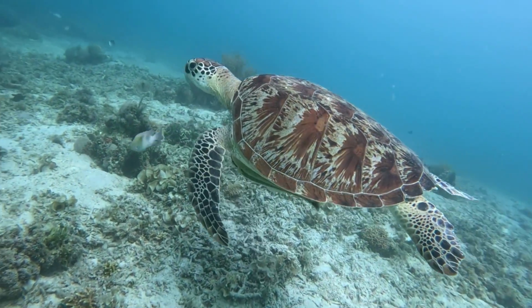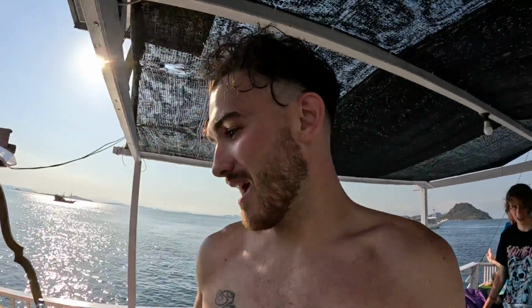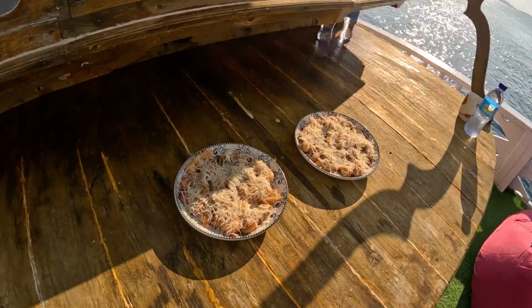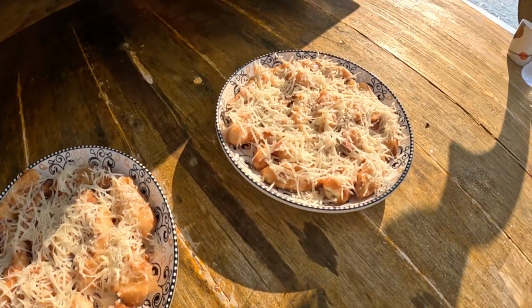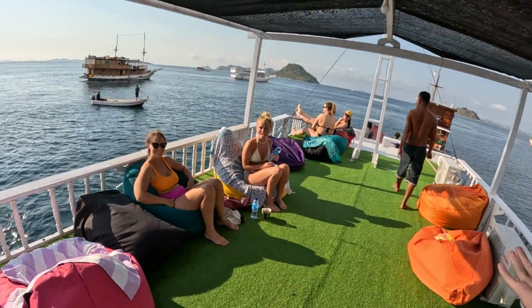Okay, so snorkeling done. We did see a turtle, which was absolutely fantastic, and the reef culture, and just, yeah, it was beautiful, all kinds of different colours. We've just come back on board and we've been served fried banana with cheese. Fried banana and cheese. Woohoo! Why not? Let's give it a go. I don't hate it. Very good.